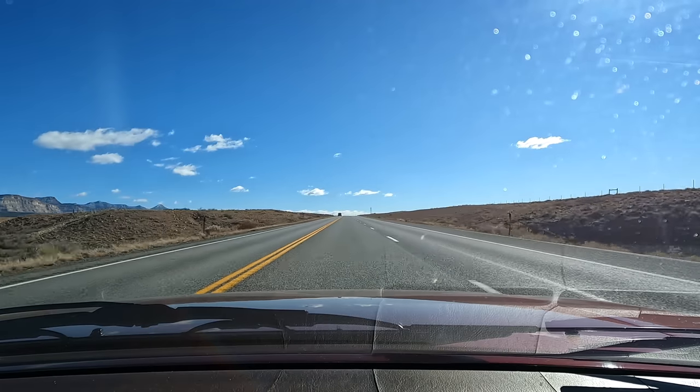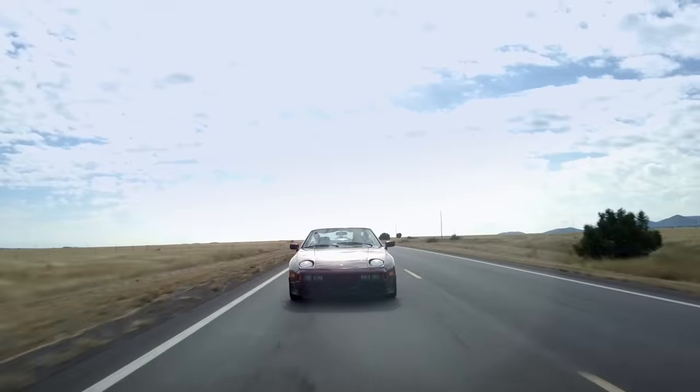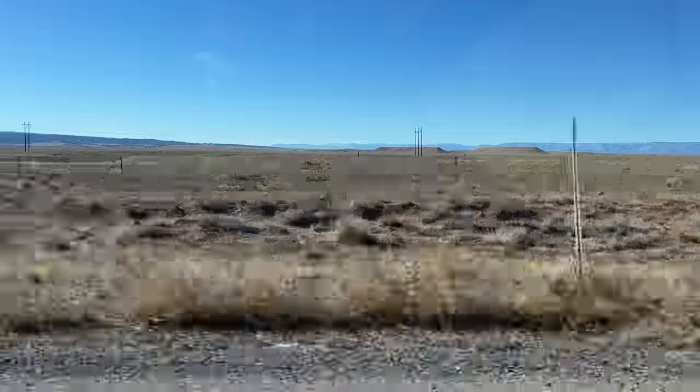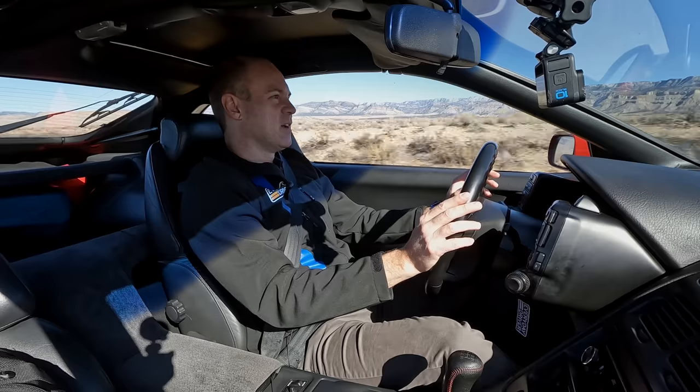That's good. That was a good pass. Strong pass. Definitely feels more powerful than the last time I drove it. Now, it isn't a turbo car still. It isn't some 400 horsepower monster, but it does have a satisfying amount of power. And that's easily triple digits. That's a daily triple right there with zero effort in the Z car.